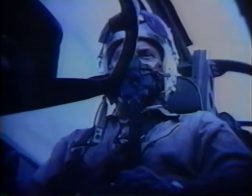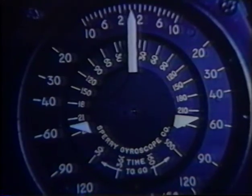Cliff, we're almost at the initial point. Roger. Start your IV turn in 20 seconds to a heading of 045. Roger, 20 seconds, turning to 045. Steady on 045. We're on autopilot. Roger. I have the target on radar. Center the PDI and give me second station. The PDI is centered. You have second station. Roger. I have it. Time to go, 180 seconds.